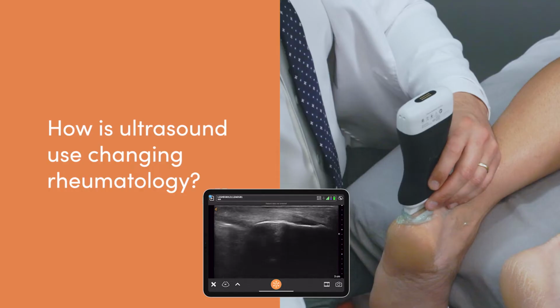my daily assessment. And what's kind of unique about my practice that I really enjoy is I share patients with many rheumatologists in the province. They send me patients to assess for inflammatory arthritis or other conditions that we use ultrasound to evaluate.